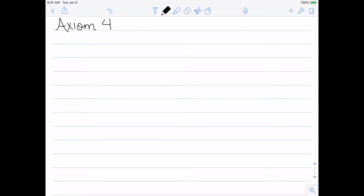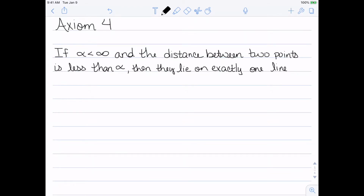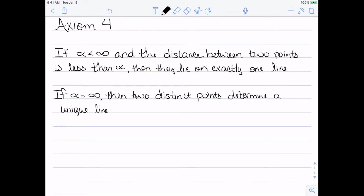Now that we have this idea of a bounded distance, we can do our fourth axiom. The first piece of axiom 4 says that if alpha is less than infinity, so the bounded case, and the distance between 2 points is less than alpha, then they lie on exactly one line. So if I know my distance is bounded and I know these 2 points are not the maximum distance, the line between them will be unique. And then the second part of this axiom, if alpha is equal to infinity, so if distance is unbounded, then 2 distinct points determine a unique line. So if I know my distance is unbounded, any 2 points, there will be exactly one line between them.